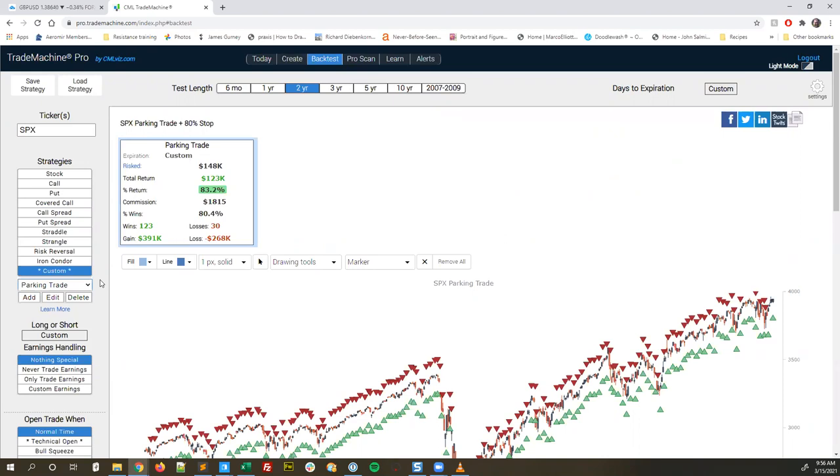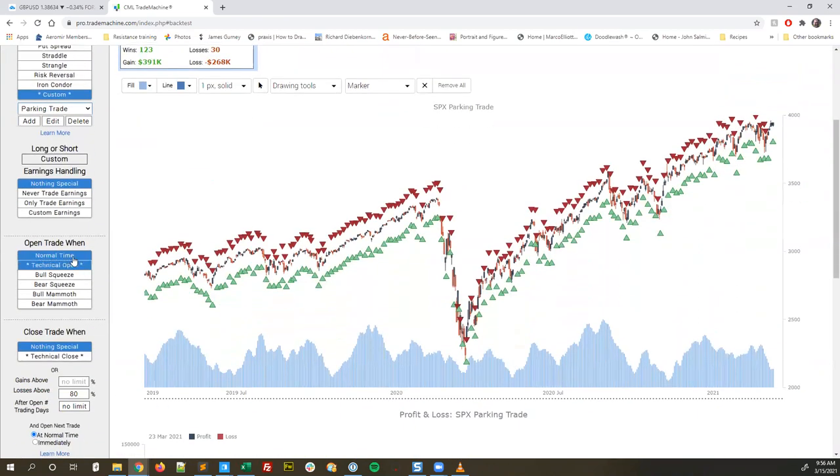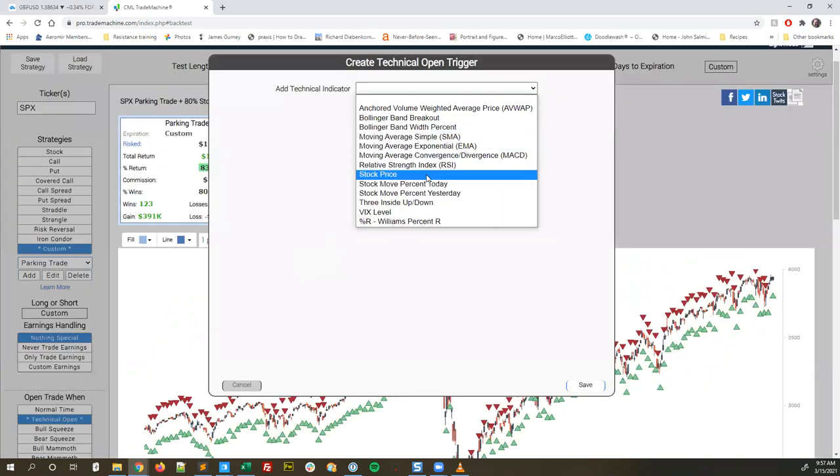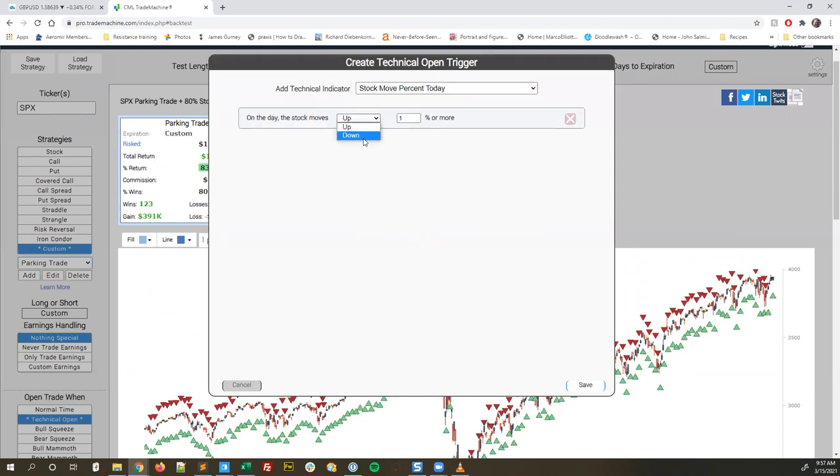Yeah, the odds would greatly improve if you put them on only when there was, say, a 1% or greater decline in the SPX that day. Let's see if we can do that stock move today or yesterday. Probably today, right? Today, yeah. And we'll go down 1% or more. Try that, yeah.